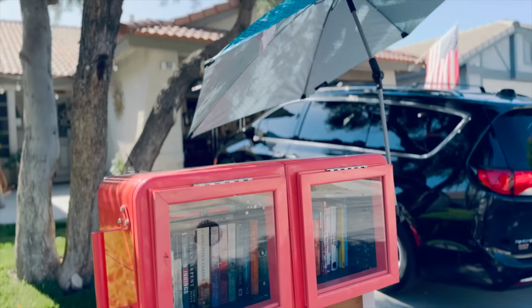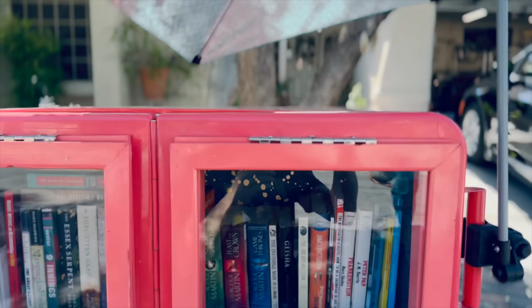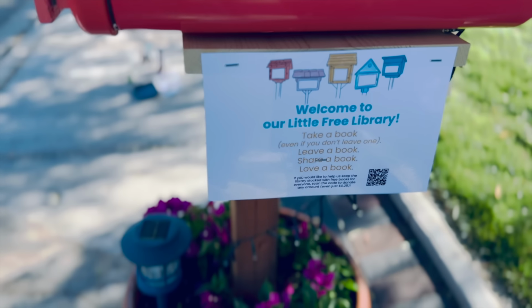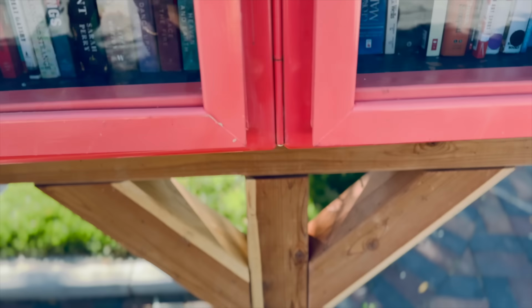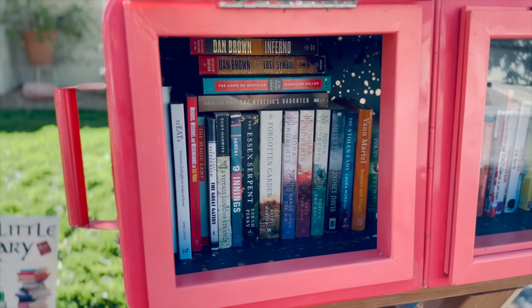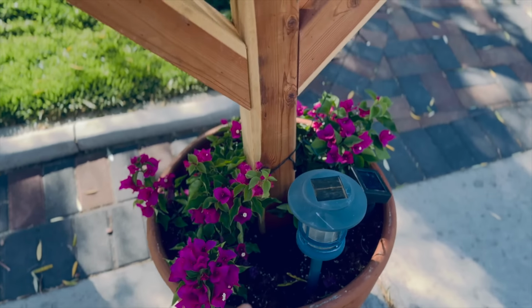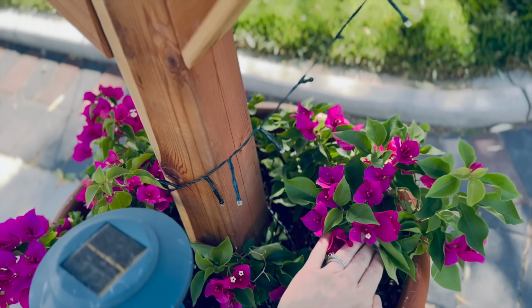All right, so here's our library. The kids are playing basketball right now, but I wanted to come in here and just show you. We have a little umbrella attached to it because it gets warm here. And we have our little information placard here that tells how to use it. And then we're going to get the actual charter placard, and it's going to go on the front here. There's our books inside. This lifts up and we've got some books in there. And a little flag in our lawn to tell people about our free little library. We've got some bougainvilleas planted down here, and not only this light, but we have this little solar light here, so when it gets dark, the lights come on inside.